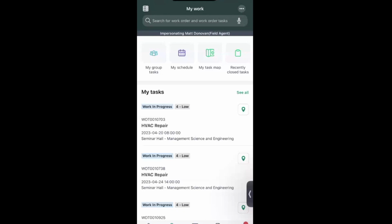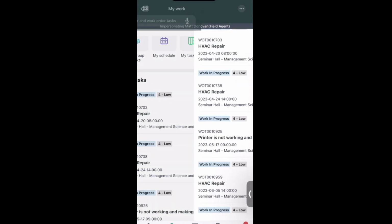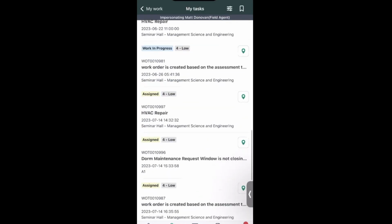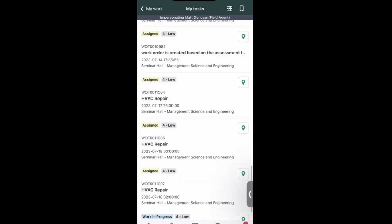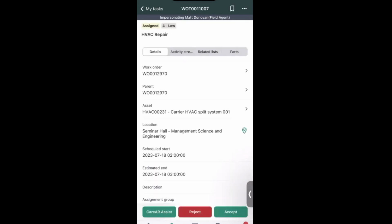I have now logged in as Matt on the mobile. He now goes to My Work and starts looking at all his work orders. These are his work orders. Now we are going to look at the work order that was created by Henry. He starts looking into the details of the work order.